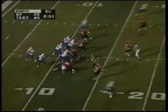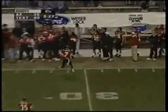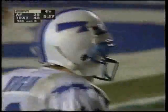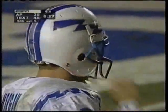Second down at 5. Drops back off play action to throw. Whoa. Well, that was a read route, and Jake Campbell gave up on the play a little bit before Bo Morgan thought he was going to.